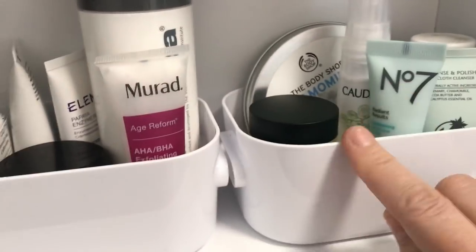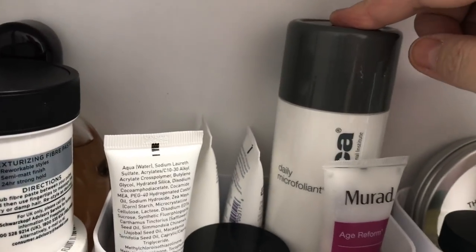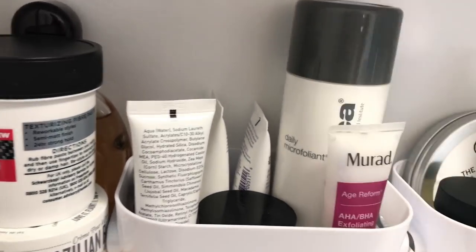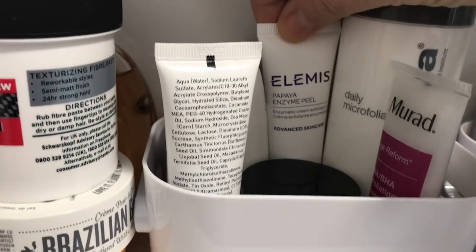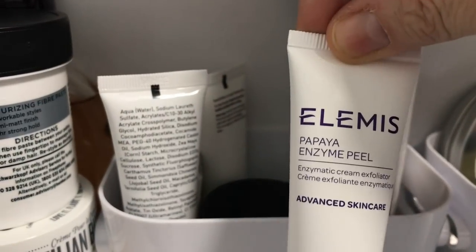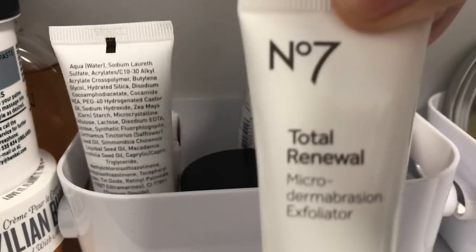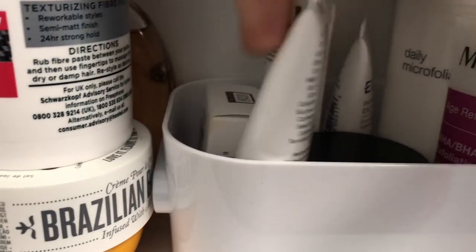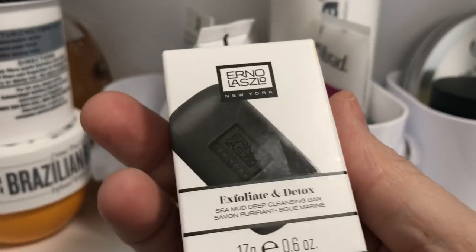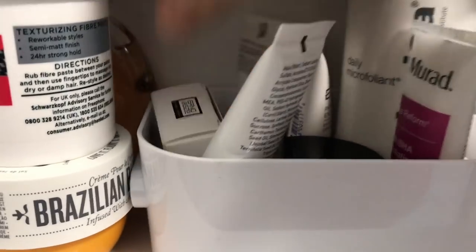So that's there. Then moving along, these are mainly exfoliators and things like that. So I've got my Dermalogica Daily Microfoliant, which I adore. I absolutely love this. I also have two smaller ones in reserve. So there's, I haven't used this yet, so a little papaya peel from Elemis. A regenerating exfoliator, sort of dermabrasion thing from Number 7. Oh, I'm interested to try this. This was this little soap we got in one of my beauty boxes. This looks really sort of quite a good little product to try.